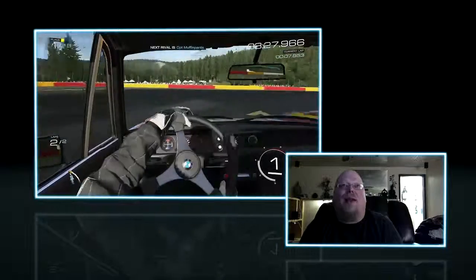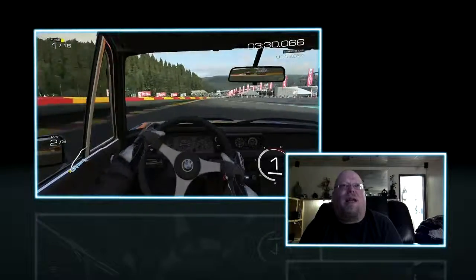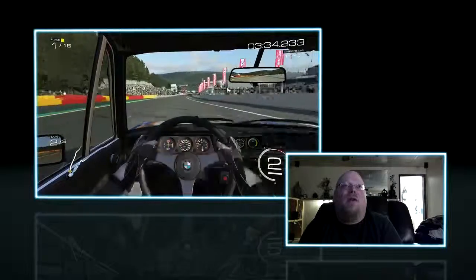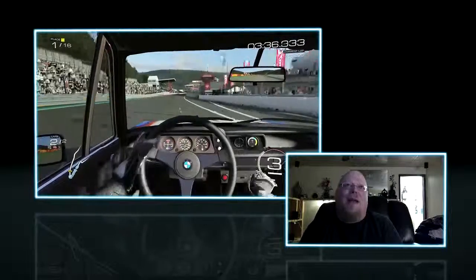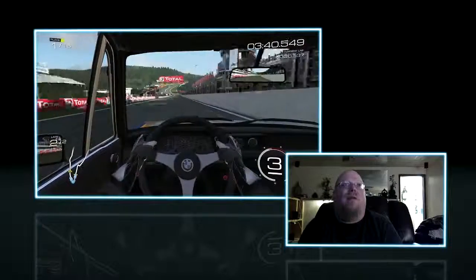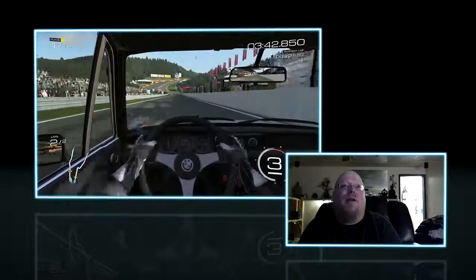That's it. That's a relatively clean lap, as clean as I can make it, with 14 dudes ahead of me and in my way and trying to overtake me by doing some dirty crap.